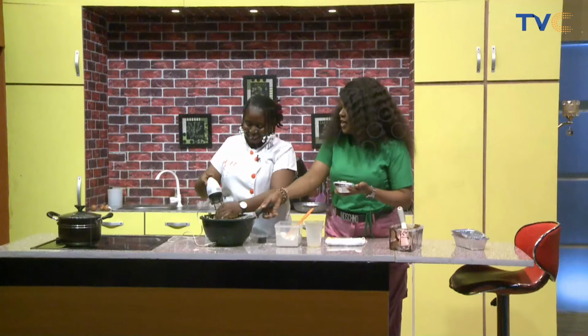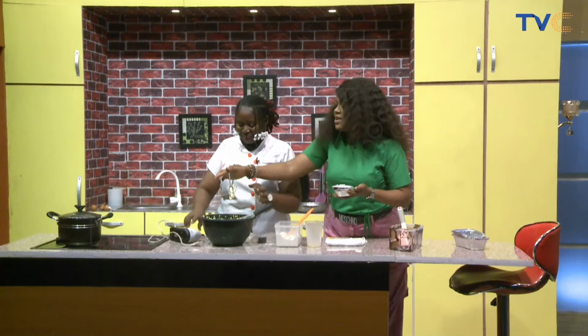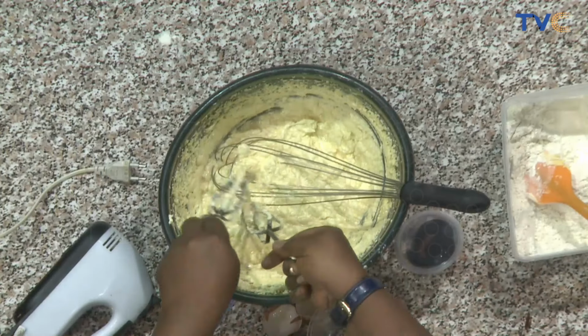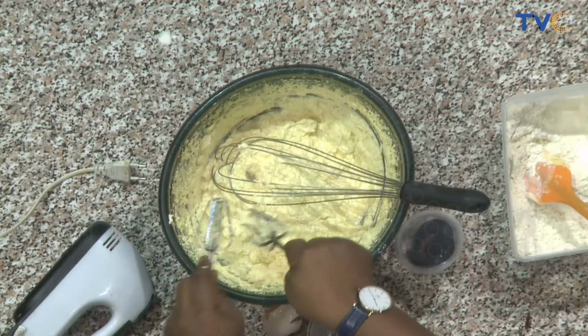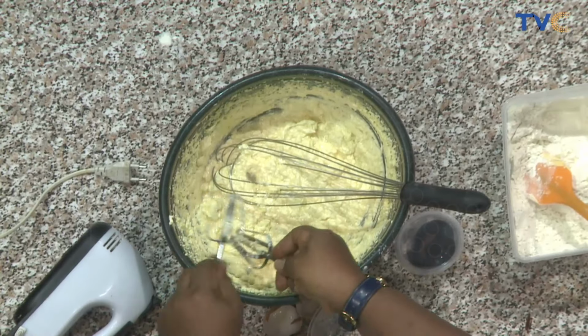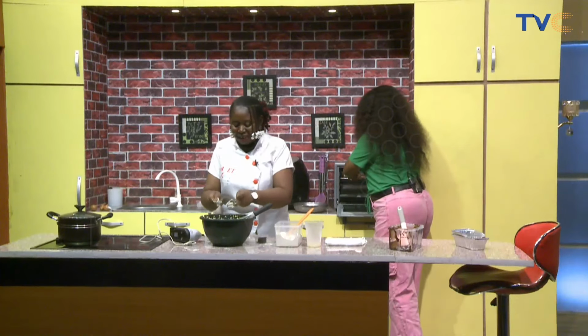Just leave it. No, I'll help with that. You go ahead with the whisking. I want to remove the excess, so that it will not affect it. No problem. Let me put this in the oven while you're doing that. So the oven is on at 160 degrees, I believe.